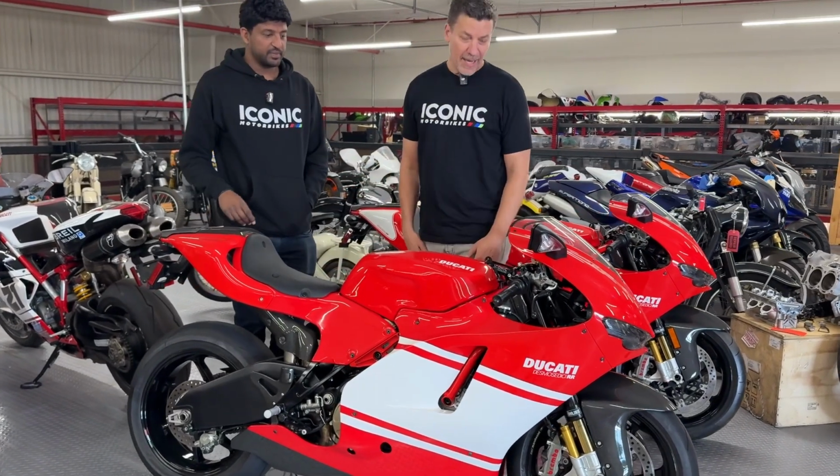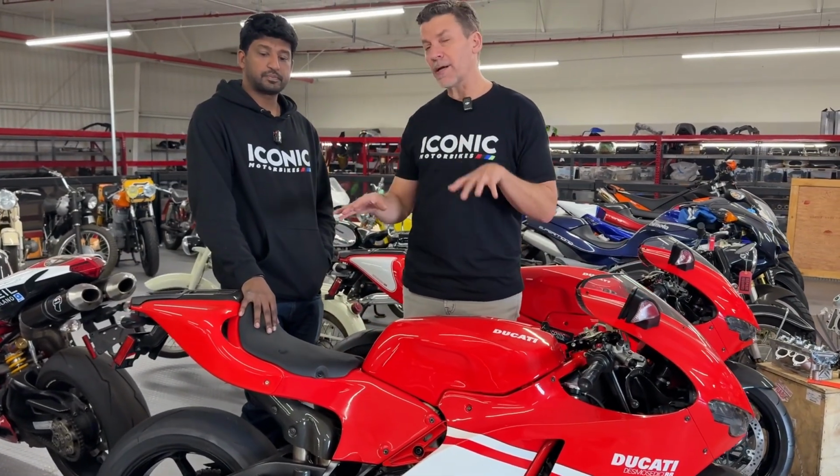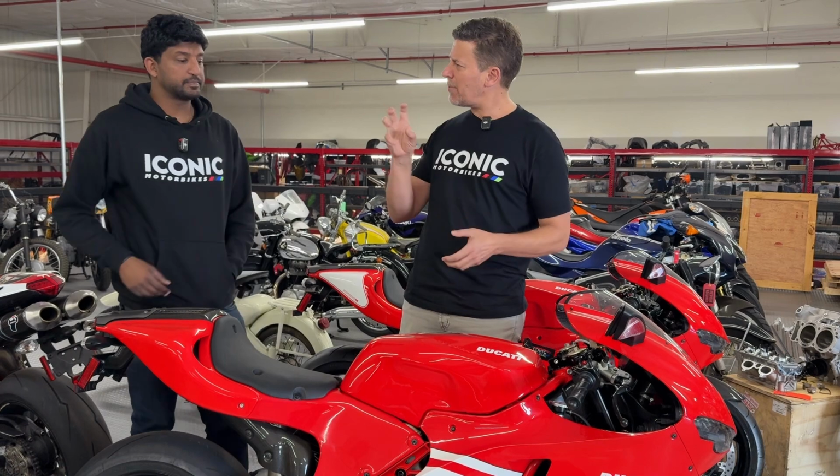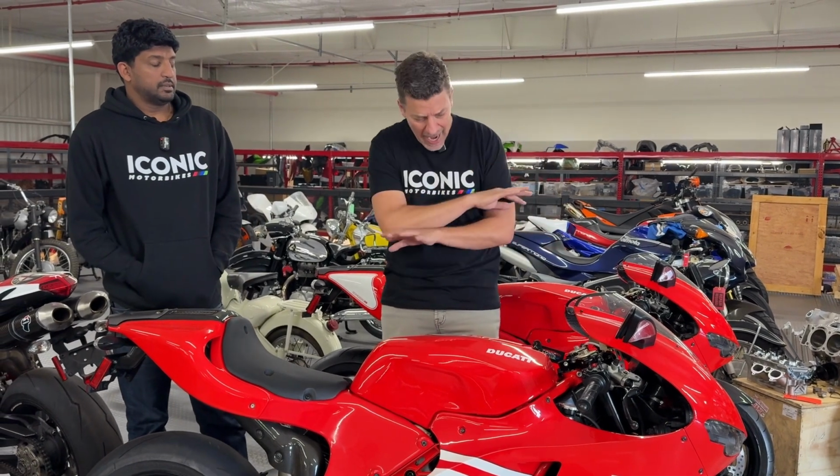Fresh motor, essentially. And when we had this apart, Mark at Pro Italia, who works on the side for us, has all the tools and he's Desmosedici certified. We had him do anything that was an issue, the cam gear issue, all that stuff. We had him replace every single thing.